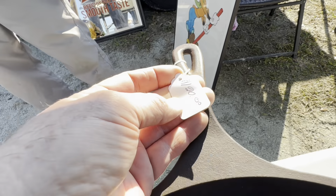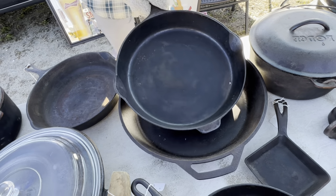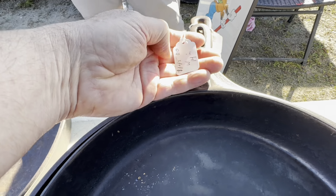Let's see, 120. That's a 16 inch. Let me get that 14 inch. Look at this. Yeah, I've seen. I'll make a video of that next. That's a 12. It said 14 inch. That's a 14 inches, but it's a number 12. All right.